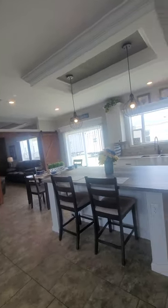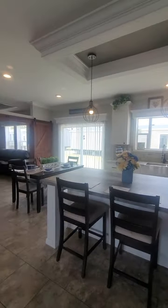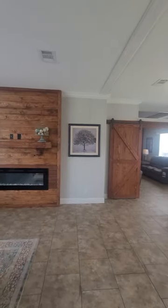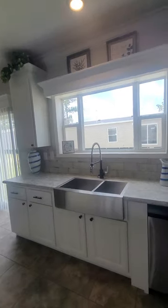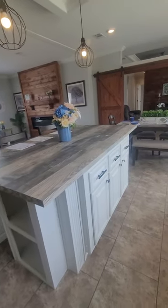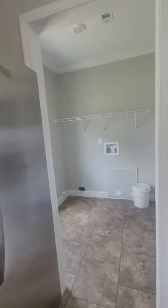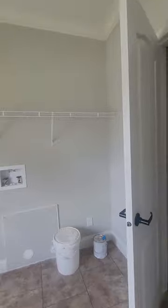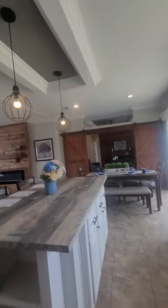Big island. Okay. Barn doors. Open it at the top up there. What side of the island? Nice refrigerator there. Got a little pantry back here in the larger room. Back door. Okay. That's pretty cool. I like that.